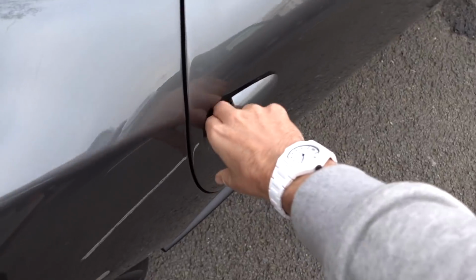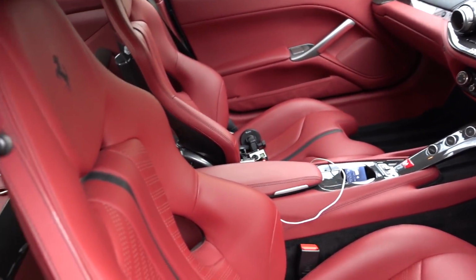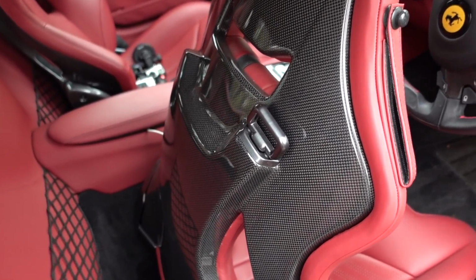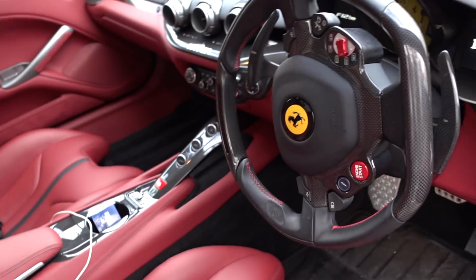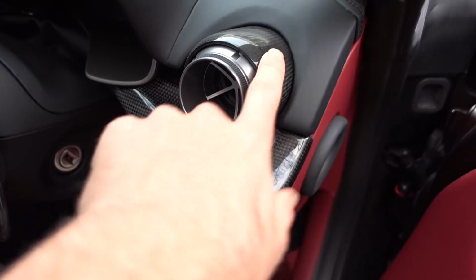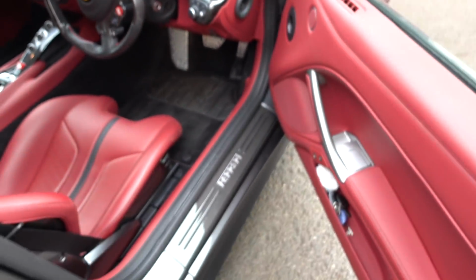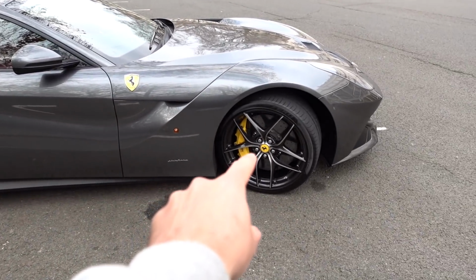It is finished in the rather rare combination of Grigio on the outside, and you'll see a little hint there. Many of you already know the spec, but it hasn't been around for a while, so I just thought I would fill you all in. And we've got Bordeaux on the inside. It has got the all-important full carbon bucket seats, which are folding and fully adjustable. You've got the carbon rear shelf there as well. Full carbon driving zone, carbon everything, including that, and carbon sills as well. And obviously you've got central bridge there as well, and passenger display. Fully loaded car. Also spec-wise, on this amazing example, we've got the all-important upgraded wheels, and they are absolutely stunning.